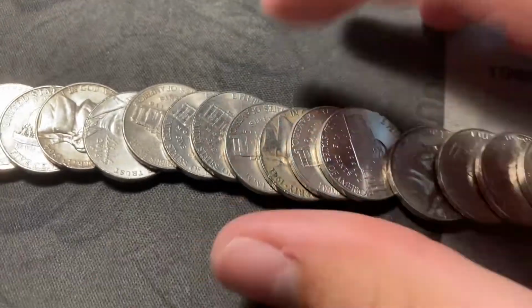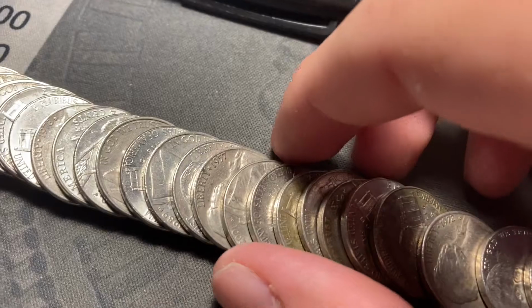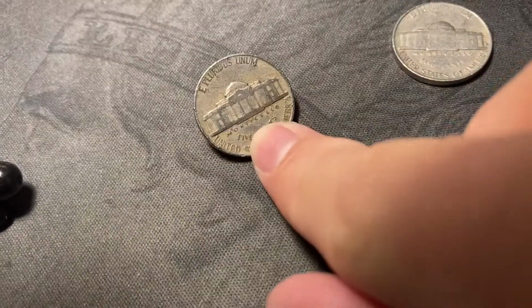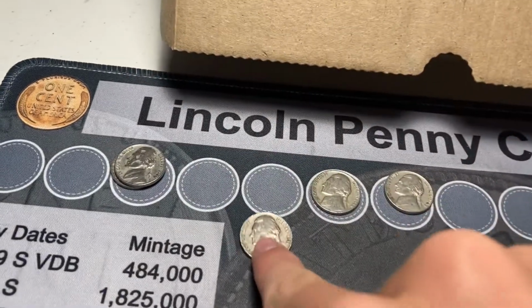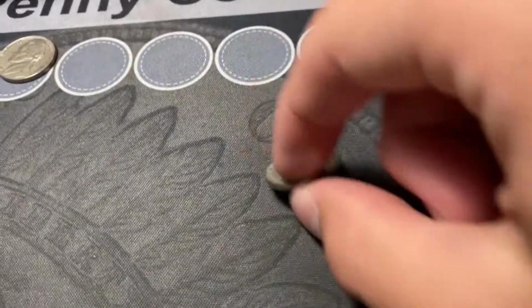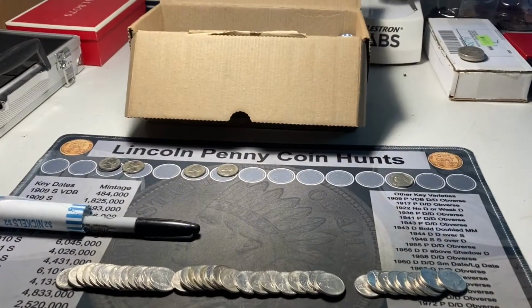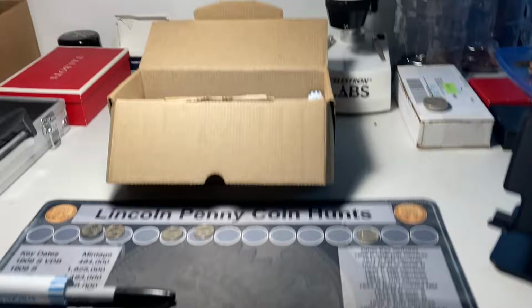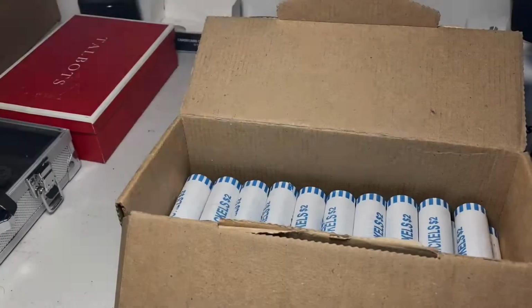Roll 19, and we finally have a 50s. I'm kidding, this isn't the 50s, this is a '41. But we do have a '57. First 50s of the box. '57 Denver. Let's check the '41 for a mint mark. There is none. So scoot these back. '41 here, and then '57 Denver will be here. But we finally have our first 50s of this box. I don't know if that was just a weird coincidence or if this box has more 40s than 50s, but we'll see. Roll number 20.